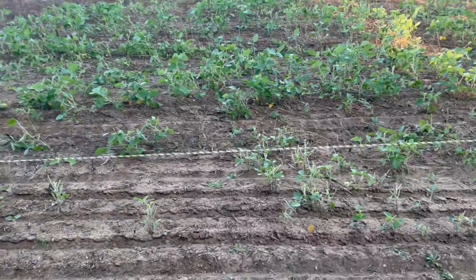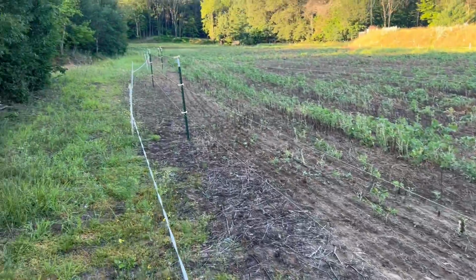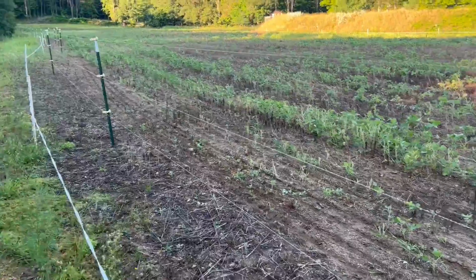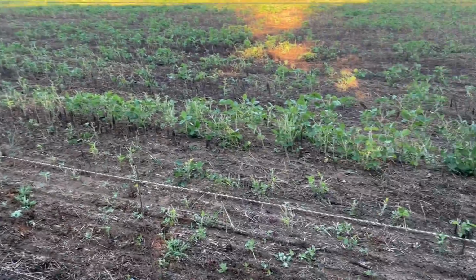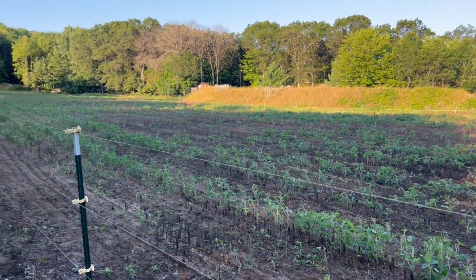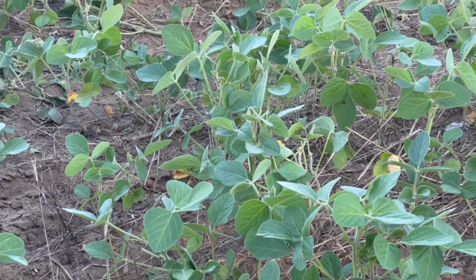If you look right over there, you can see some of those are browsed a little bit. So the fence wasn't down. We're not exactly sure how these deer are getting in, but sometimes they're getting in here and browsing a little bit, or something is anyway. But if you look at that field, that's enough soybeans to make this system work.